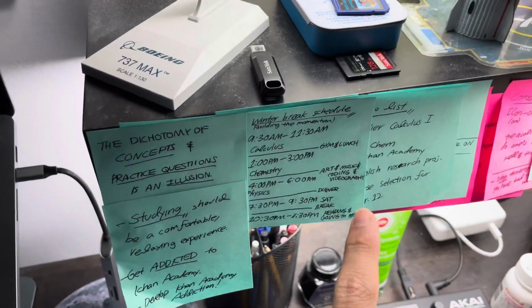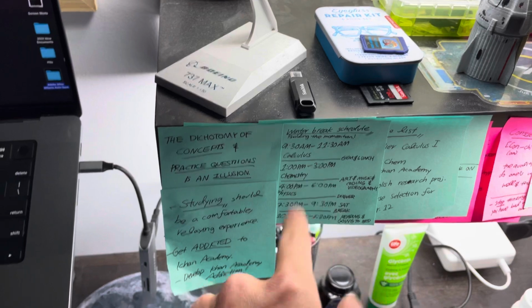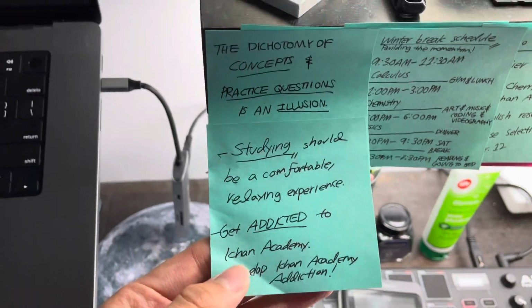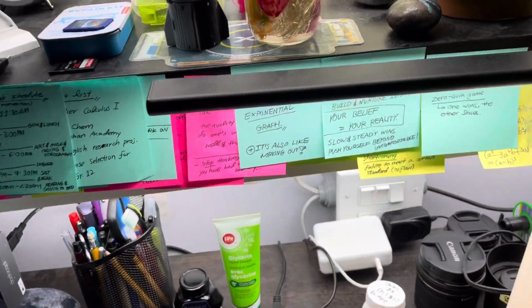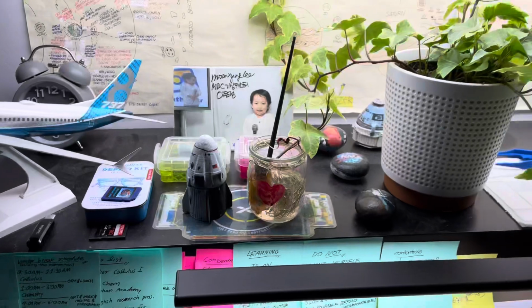We got this schedule for winter break, which already passed. Today's the last day of winter break. And get addicted to Khan Academy. Studying for the most, it's just some studying motivation stuff. We got these stuff going on. It's quite a lot, right?